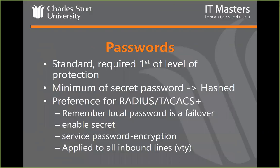It's a minimum of a secret password. The secret password is hashed, okay? It's a little bit out of scope, but a hash is really just a one-way cryptographic operation that turns a password into a string of hex digits. So what happens is when you type in a password, the router runs that hash over that password, compares it to the hash that it has stored, and if they match, then you've got the right password.